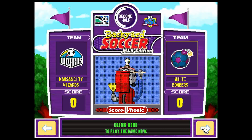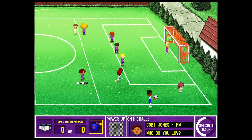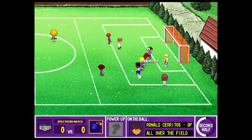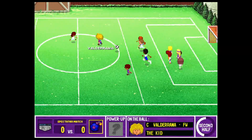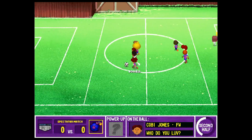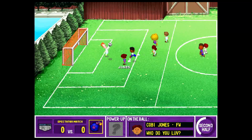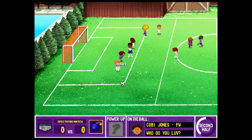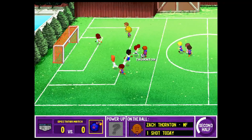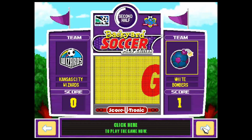We have a substitution for the Kansas City Wizards. Throw in to Kansas City Wizards. Carries it upfield. Here's a shot. Heads upfield. Heads up play by the defense. Here's a shot! And he scores! It's gone in! Let's see if he can do that again.